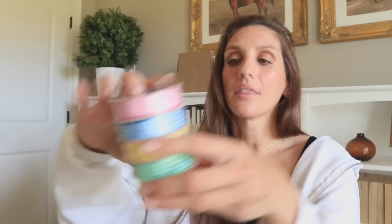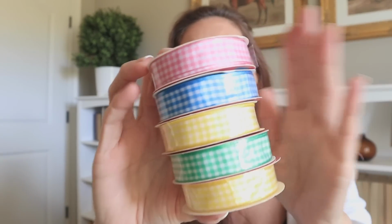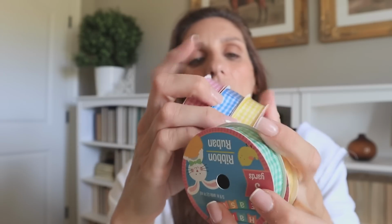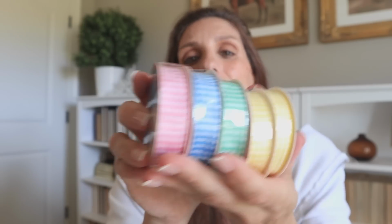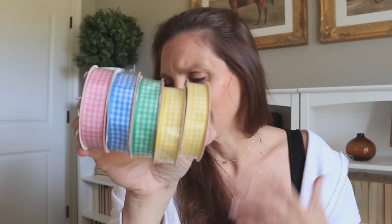I also got these. Now these are the Easter label. So also go run and get these, because once Easter is gone, they won't be selling these. I was so excited that they had yellow gingham. That is a hard color. Not even hard. I don't think Dollar Tree's even done it.